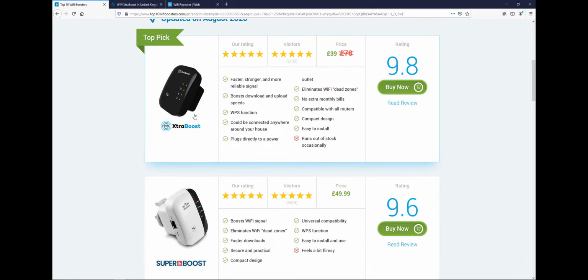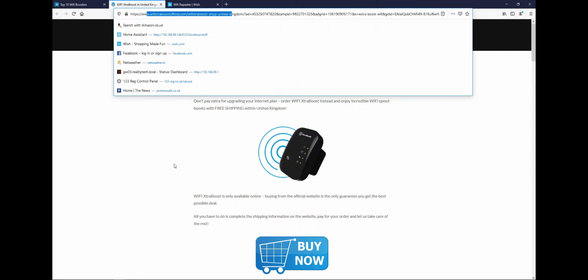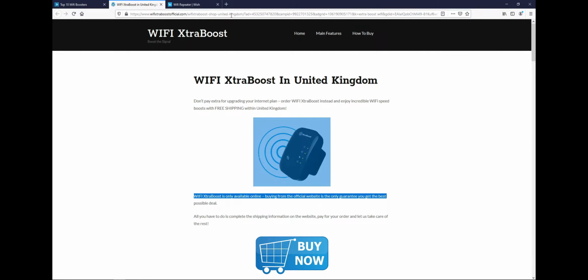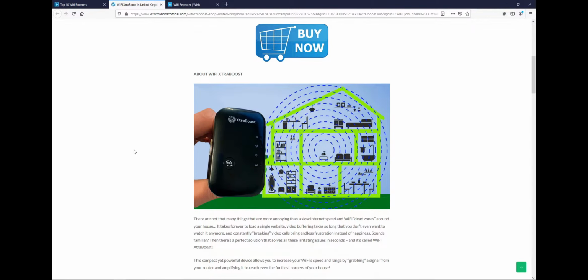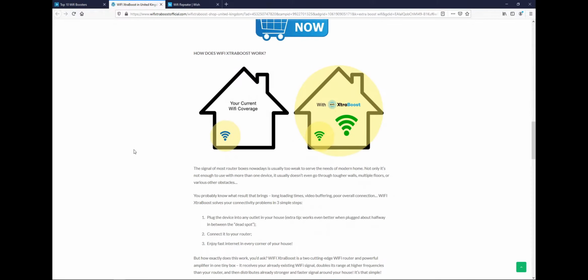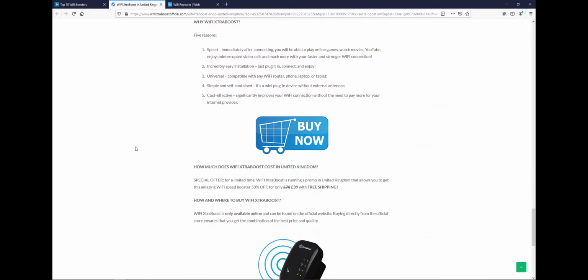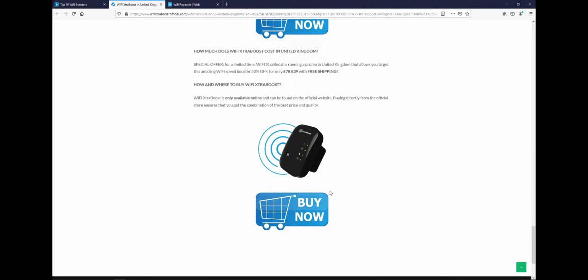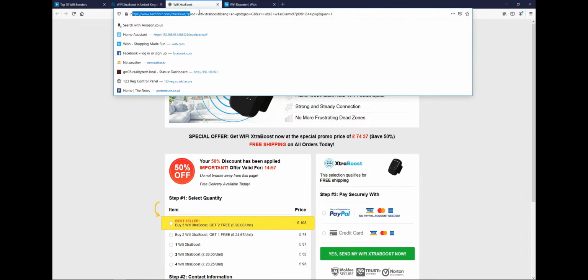Top pick, this is where they're making their money from. Now if we look at the link we got in the email, we've got a horribly obfuscated link. Actually, it's not that bad. It's not the one I was looking at in the first place, but you've got the same thing. Wi-Fi Xtraboost. It's not even a particularly slick site, but you've got all of this stuff, and yes, it'll make a massive difference. Buy. And if we click buy now, we have actually now gone somewhere else.